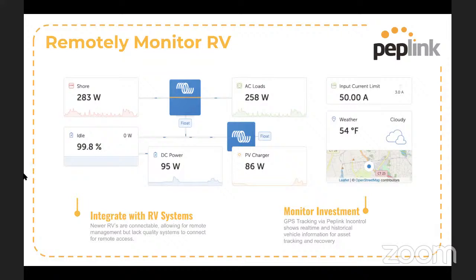Yeah. So this is a snapshot of my previous RV. I actually sold this RV and I continue to monitor it for the customer who purchased it, because they're like, can you just keep an eye on the RV? I'm like, sure. Because they have a Peplink solution in their RV, we were able to uplink the management systems. This one's run by a company called Victron. That's pretty well known in the marine space, and it's starting to become more and more well known in the RV space. So we have complete visibility over the power systems of this particular RV. So solar, what AC loads, what's going on with shore power, our battery, weather, input current, everything going on there.